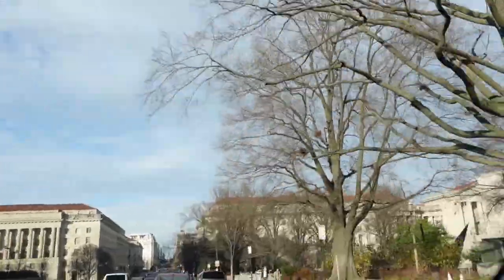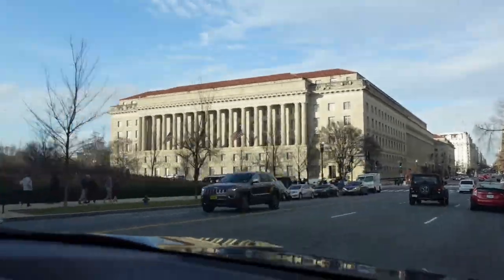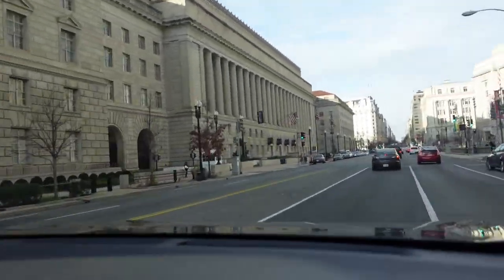It's 600 feet, continue on to 14th Street Northwest. I like this place. This is the capital of the United States. Continue on 14th Street Northwest for a little mile. Amazing. Amazing. Gorgeous. U.S. Customs and Border Protection. Oh my god.